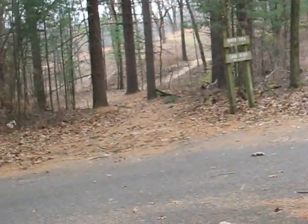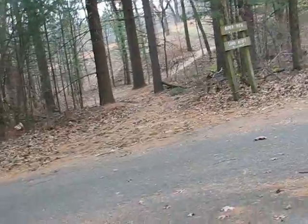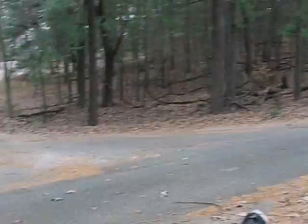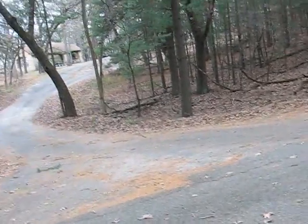The trail kind of goes down that way. Might have river access down there somewhere. I'm just going to walk up the road. I missed an hour of the Bears game anyway already.